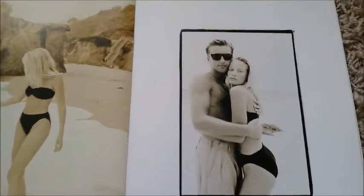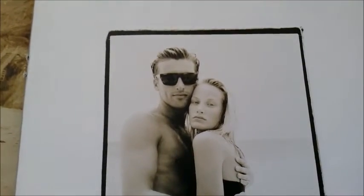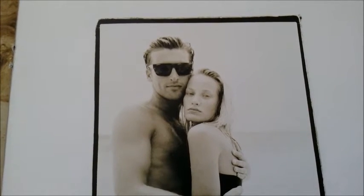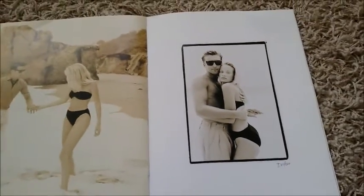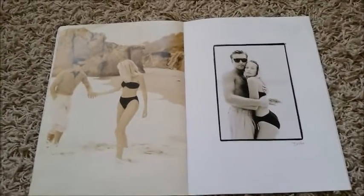Yeah, the Drifter's a nice model. It takes the whole face. You know what I mean? It's quite nice. There's not much to say really about the Drifter. But yeah, there you have it, the Drifter.